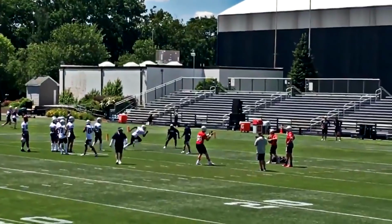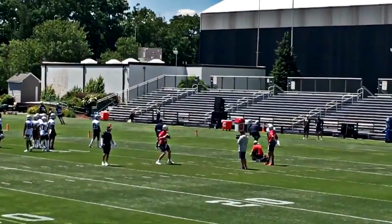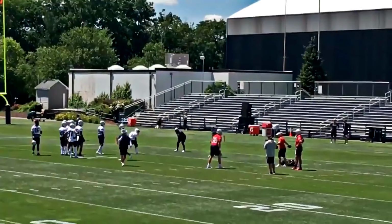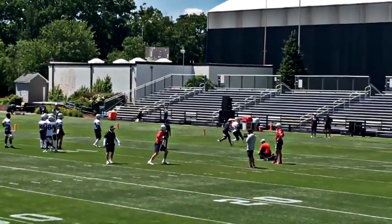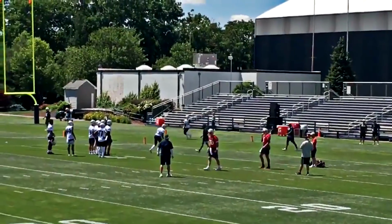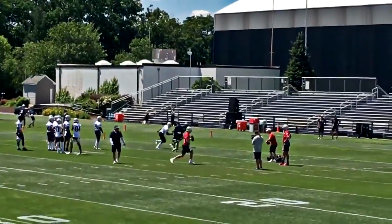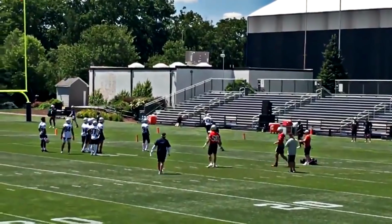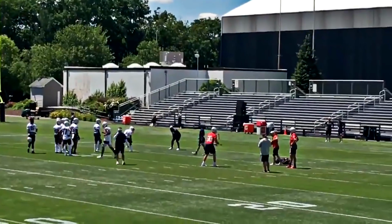Here's another throw. This one's to Nelson Agholor, and I love this throw. Corner of the end zone. Look at how high he throws it, right where the receiver can just elevate to get that. That's a great throw to Nelson Agholor there. And that's one of the first examples we've actually seen of him throwing to a wide receiver, which is so weird.